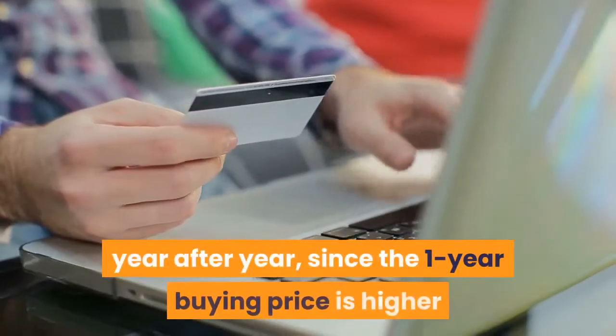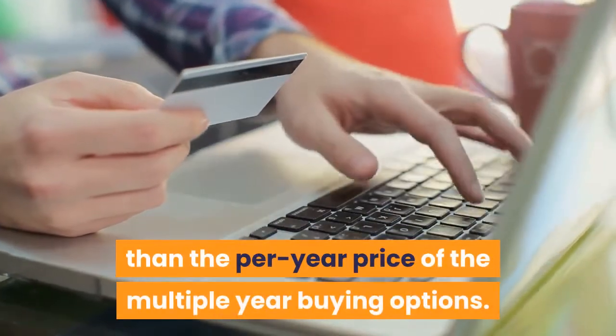year after year, since the one-year buying price is higher than the per-year price of the multiple-year buying options.